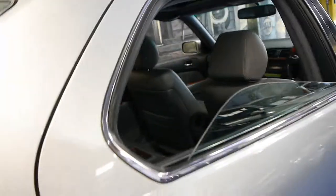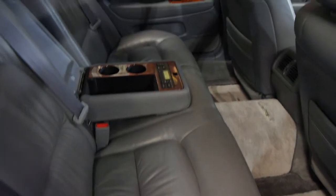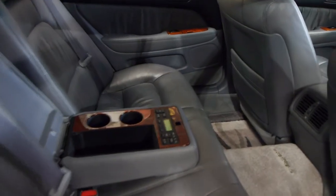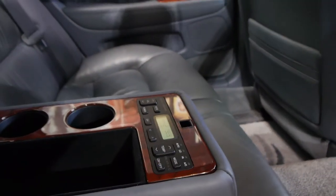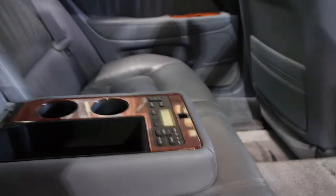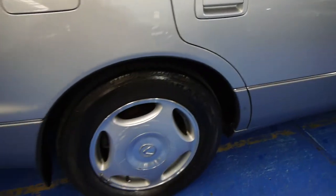From memory, they're 0 to 100 in approximately 6.7 seconds, which is very good, not only for this age, but for a car of this size. In the back, they're ultra comfortable with the very soft leather as well. You've even got a radio control in the back and an air conditioning control also, which is a very, very good idea. All the alloy wheels are in very good condition.